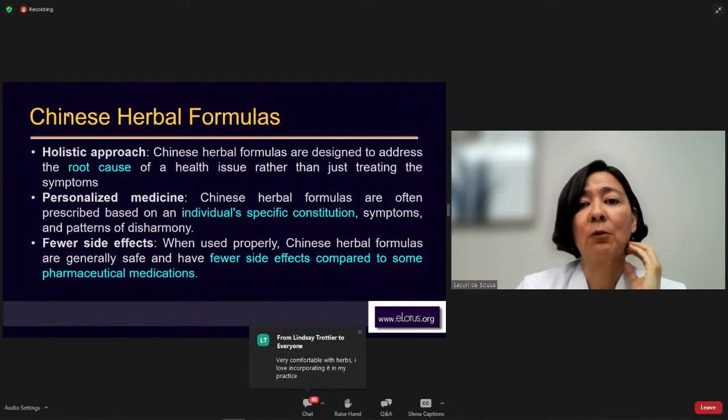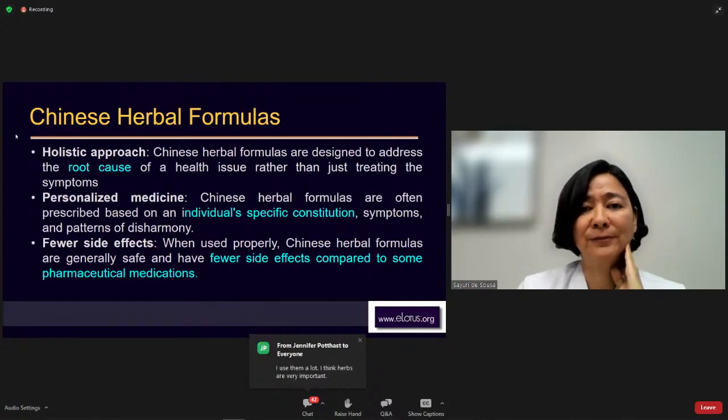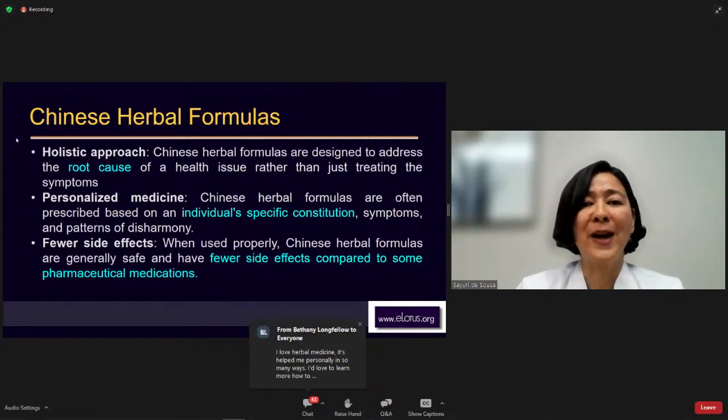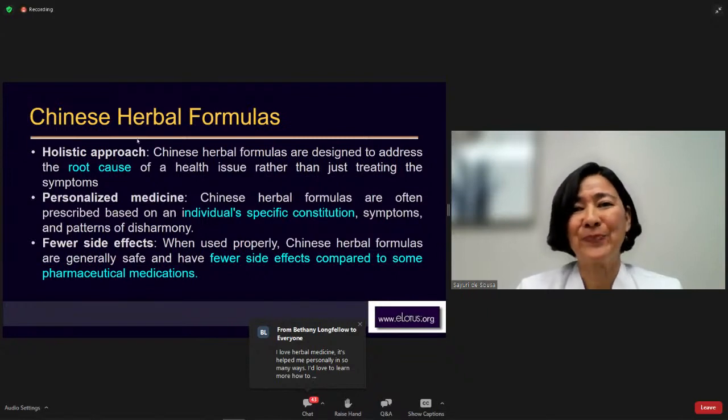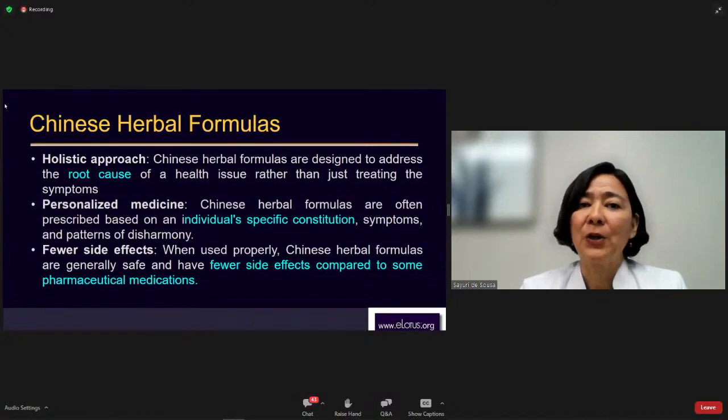Healing while you are at home. Perfect, exactly. Effective, but difficult. Perfect. I love herbs. That's it. I love herbal medicine. That's it. This is what I want to hear. We really need to love the herbs.